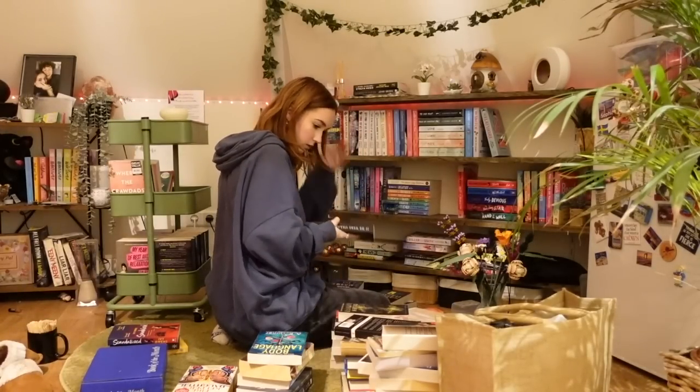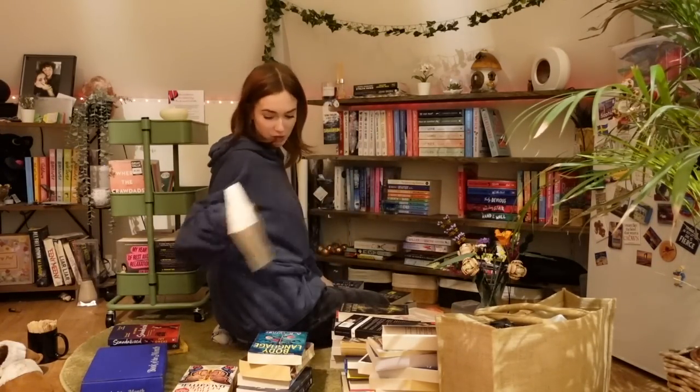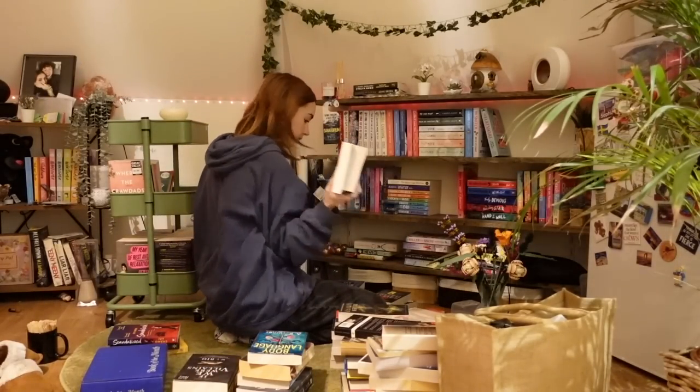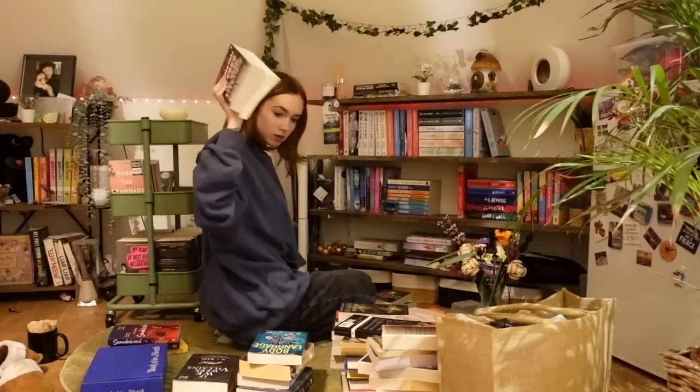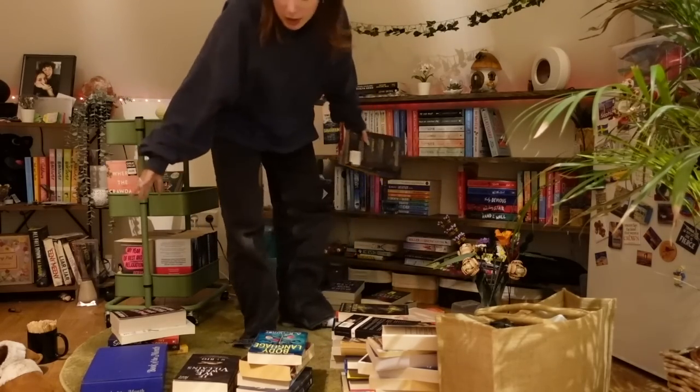This is one of those, and this one does not have a pile. I'm just gonna put that on the doesn't have a pile. These two I really want to read. Where's my romance pile? Oh my god. But yeah, this is my current situation.